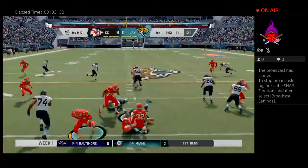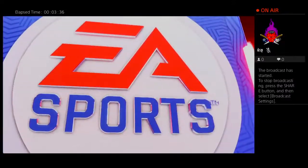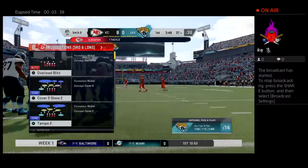They go with Leonard Fournette, third-year back from LSU. They only got a couple on that one, so not a ton of help. They'll have a 3rd and 8 forthcoming.